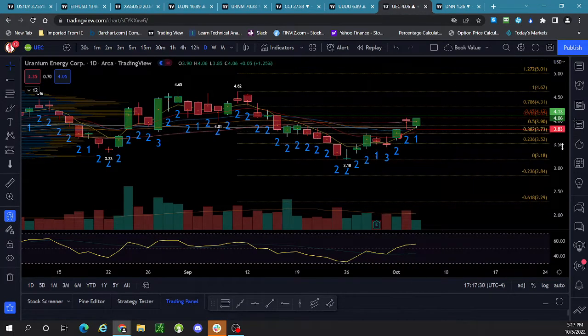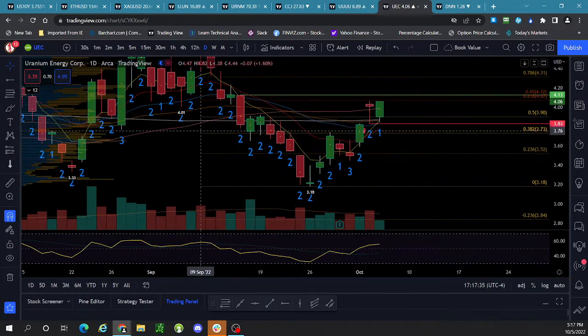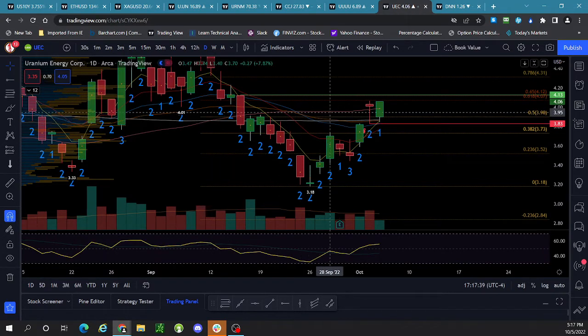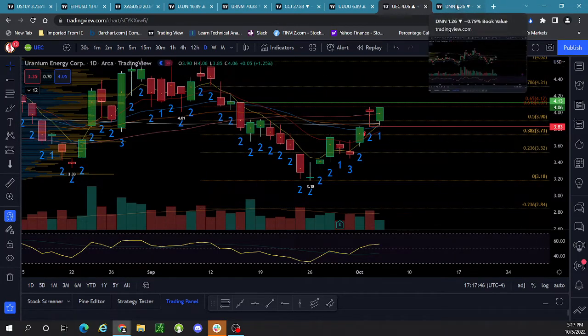Let me see if I can get it closer for you. The 50-day has crossed over already back here, interestingly enough. So, interesting spot. Sideways action would not be that much of a surprise for a while.